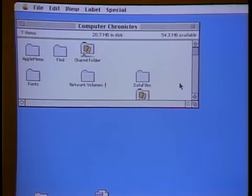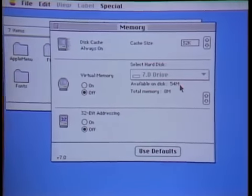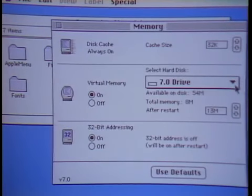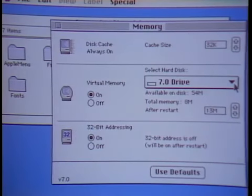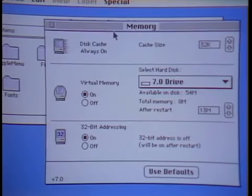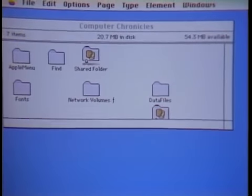Virtual memory is one of two new memory features on System 7, and what it allows you to do is use space on your hard drive as RAM to save money in terms of avoiding buying extra RAM, and also it allows you to have more memory for if you just need it once in a while. I'll turn virtual memory on in this machine as well as 32-bit addressing, and I'll need to restart in order to make that take effect.